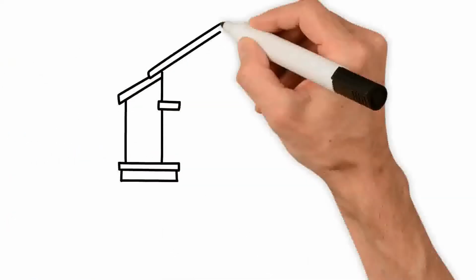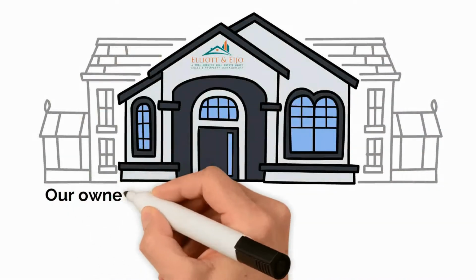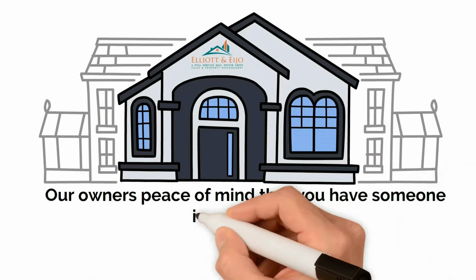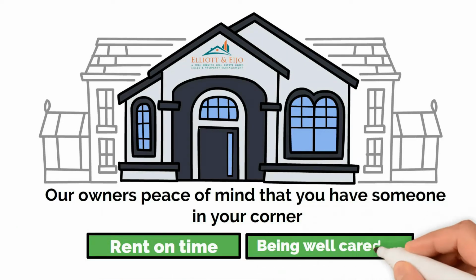Our number one goal at the Elliott Eijo Group is to make the rental process as stress-free as possible and give our owners peace of mind that you have someone in your corner ensuring that you receive your rent on time and that your property is being well cared for.